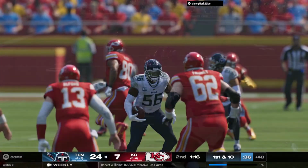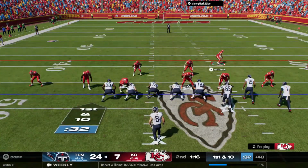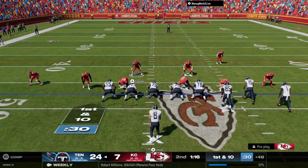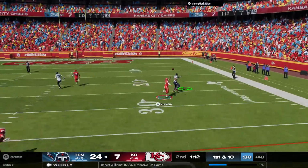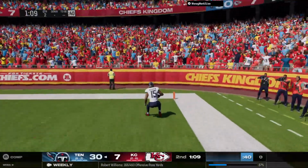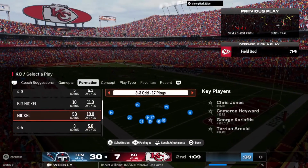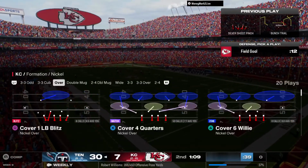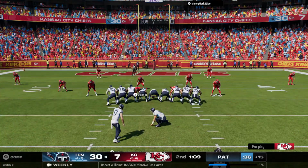Coming up, Greg, with a big turnover. Taking the ball away, Mike, has really become an art form in the NFL. Some teams are good at it, some teams not so much. But in this case, great job by the defense taking that one away. And he's into the end zone. Touchdown, Titans. That's a 2-touchdown game for him. Numbers 7 and 8 for the season.